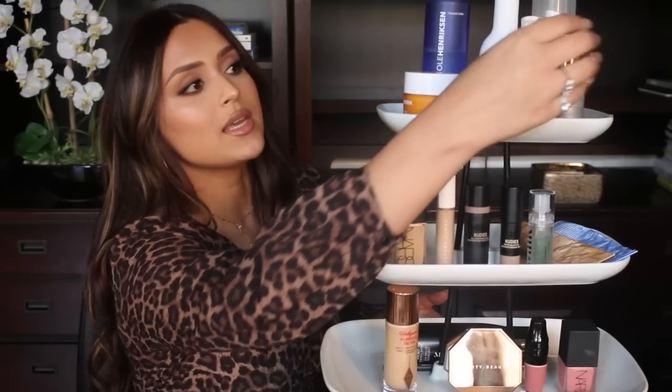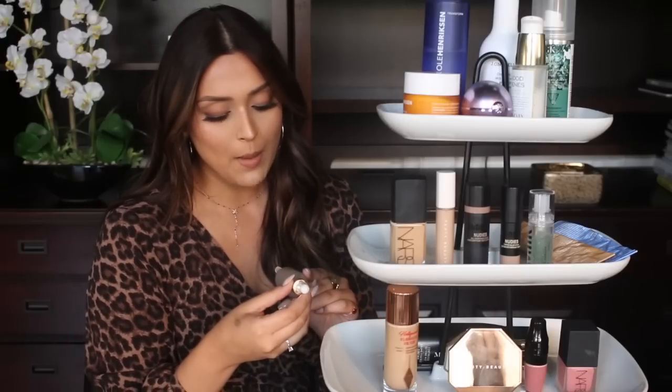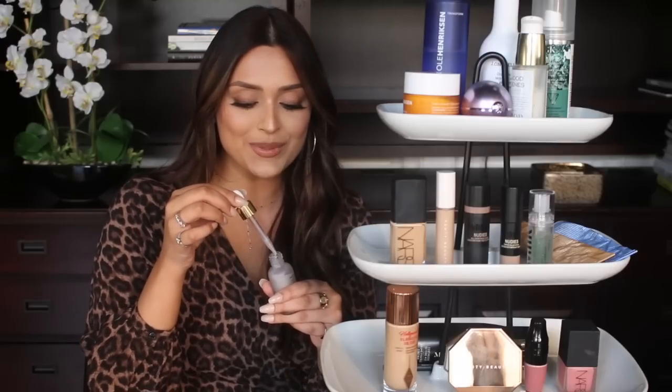And the next thing is another radiance product, and it is from Farsáli. This is the first Farsáli product I've truly been a fan of. It is the Liquid Glass Radiance Makeup Skin Serum, so makeup skin serum. And it is this beautiful iridescent, like unicorn tears. Actually, they have another product called Unicorn Tears, so that's a bad descriptor. But this is what I imagine unicorn tears would look like. This iridescent gray color.